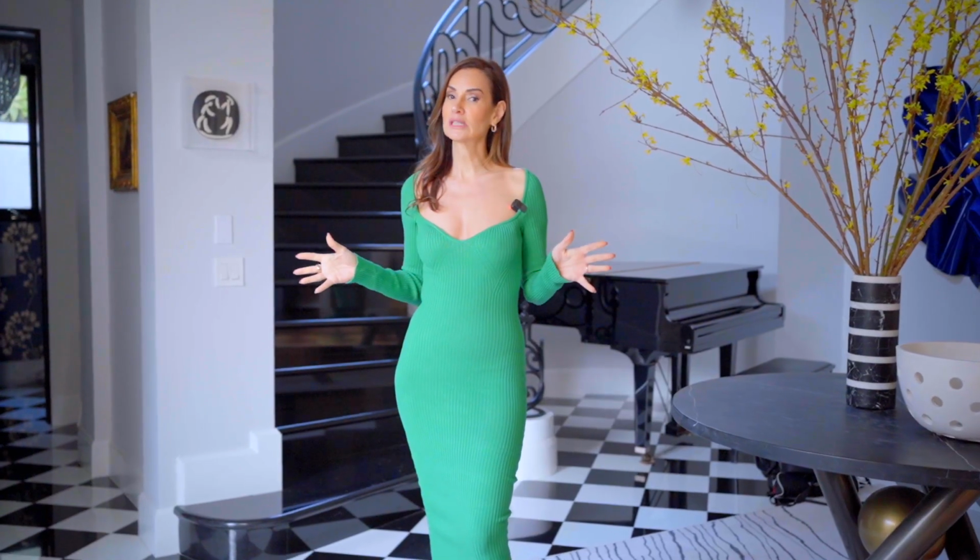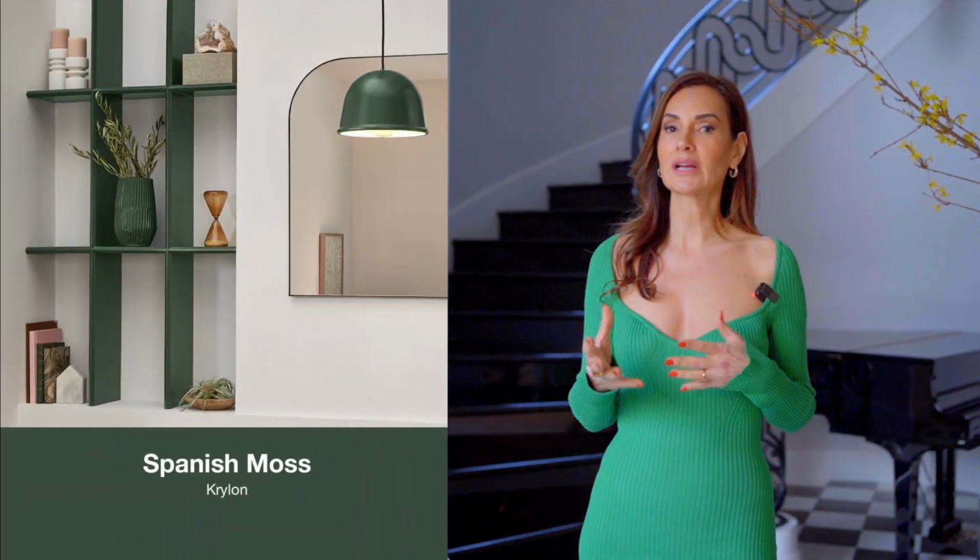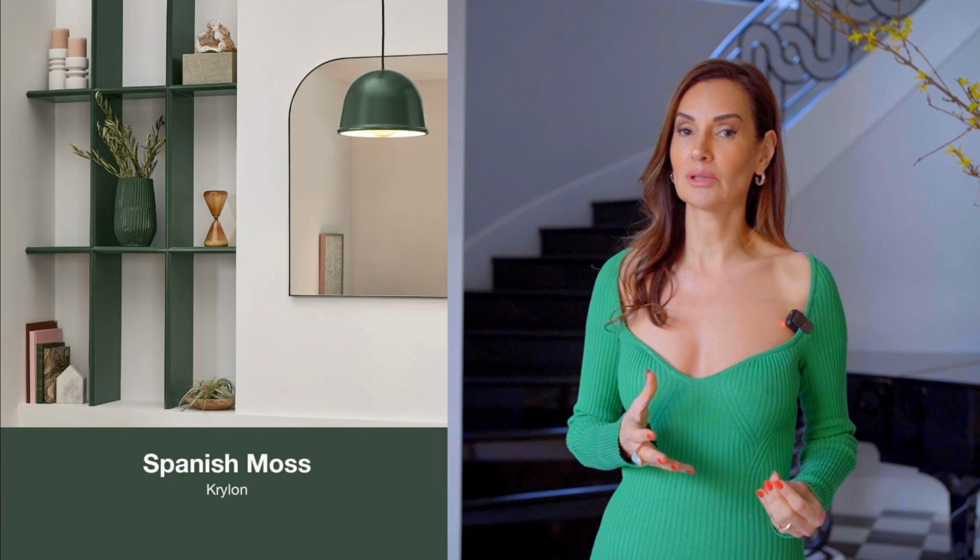My favorite color, of course, green, has made another comeback. I predicted that green was gonna be one of the hottest colors of the year, and it is, and I'm saving the best for last because green in its application, the way that it's being done is going to be really, really strong for the year, and I even suspect it's going to go into 2024. So Krylon released their green version, which is called Spanish Moss, and it is more of a Kelly green. So green is really, really trending.